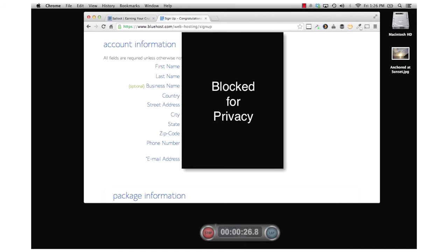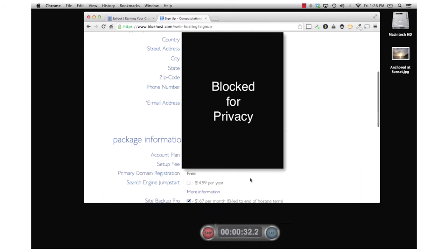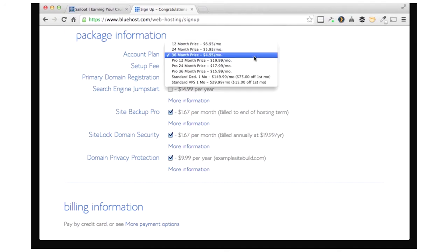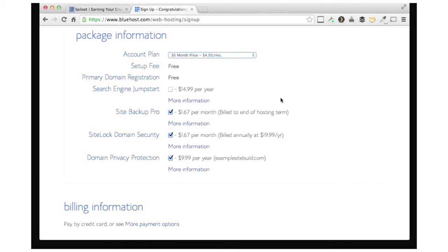Once that's filled out, scroll down to package information. Package information. This is the thing, this is what can be cheaper or not. I like to sign up for the 36-month price because that is the cheapest price per month, and you don't pay any penalty for canceling. So if you cancel and you only had it for a month, you only pay $4.95 a month. If you have it for less than a month, you pay less than $4.95. So go ahead and sign up for the largest price, in my general opinion, for the longest time, because you'll actually save money that way.